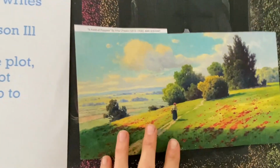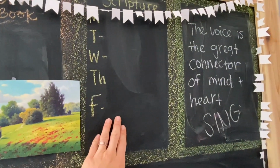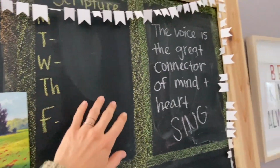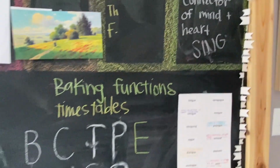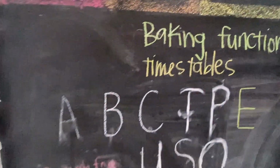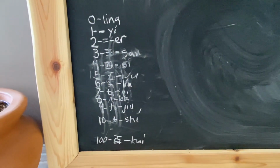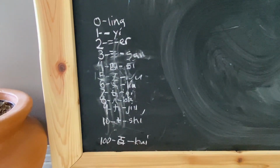A lot of times I will have a beautiful painting up here. I usually have the scripture that we're reading up here, and then maybe a quote or something, and anything that we need to remember to do. Reese has written the numbers and how to say them down there, because she's doing Chinese.